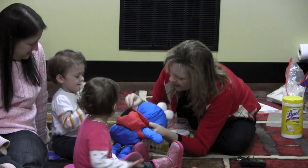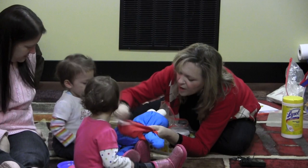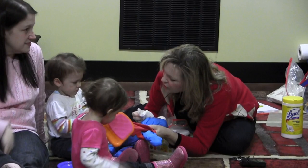Backpack, I heard you. Let's wash his backpack. This is the way we wash his backpack. Wash the backpack, wash the backpack. This is the way we wash the backpack early in the morning. We have to wash.